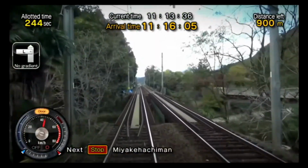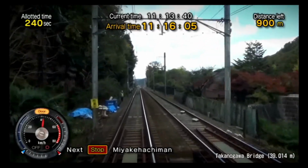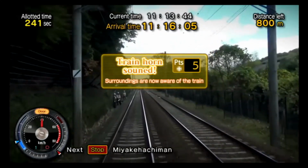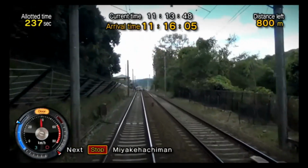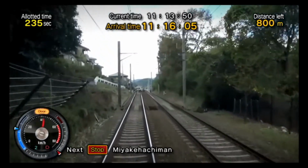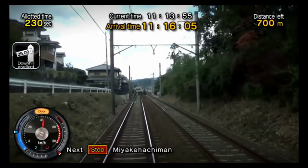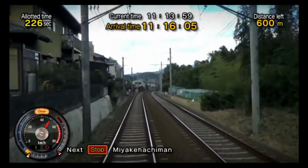On top of that, you've got the Eizon line, which goes up to a shrine up the mountain. And so it is actually a far more difficult but shorter line, about 30 minutes for the entire line. And going up the mountain, of course, you're managing your speed, attempting to get there on time when the mountain and the elevation is actually causing your train to slow down a bit more than one might normally see.